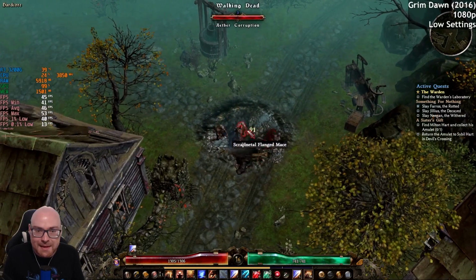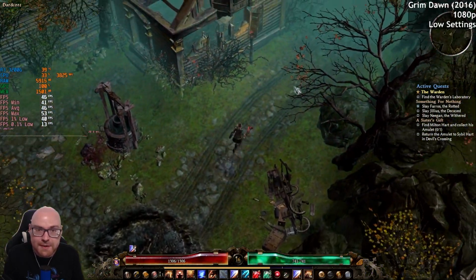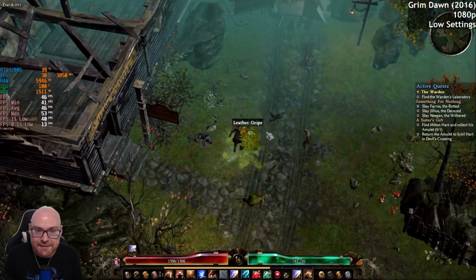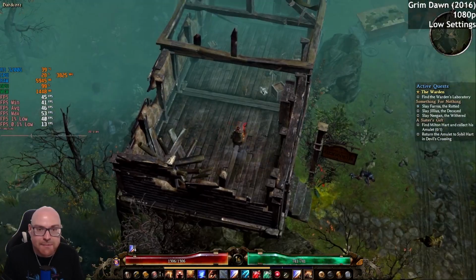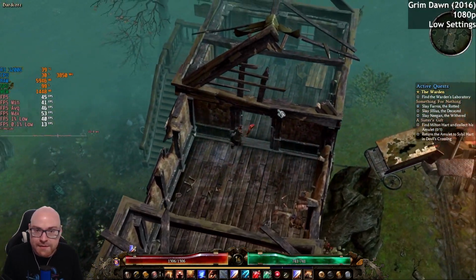At 1080p, as long as you use the lowest settings. I mean, you could maybe drop the resolution depending on what kind of screen you use. And of course, if you're dropping the resolution, it's not going to look as great. So you kind of want the best frame rates from 1080p ideally. But yeah, Grim Dawn will run absolutely fine on this at low settings.